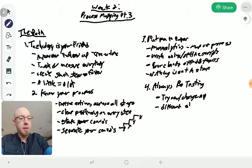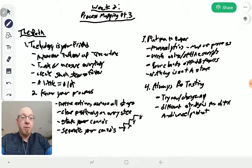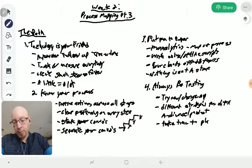Different strategies for different audiences, or product. If you have two products and three audiences, well, guess what? You're going to need six different maps. So like I said, just focus on one. Take the time to plan. And don't expect immediate results.